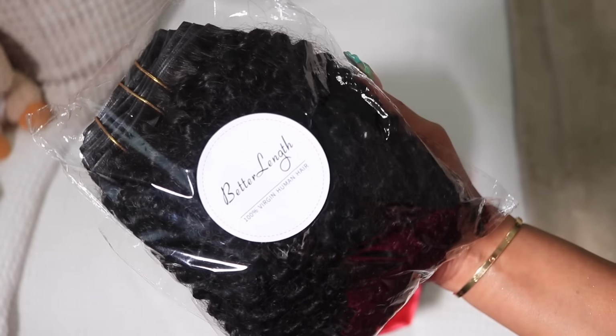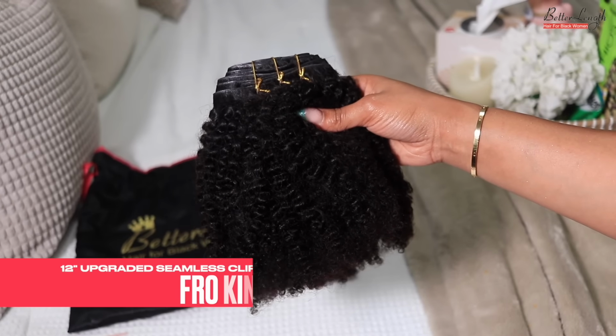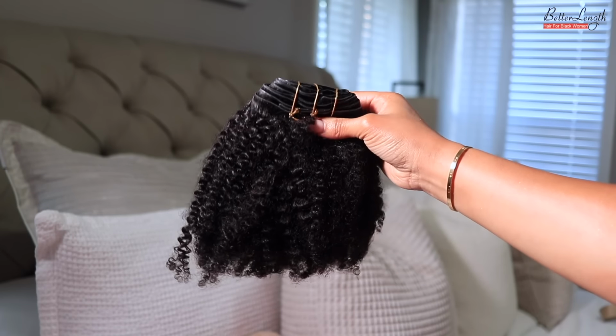Clip-ins that I'll be installing today are the Afro Kinky Curly clip-ins. They're designed especially for 3C to 4A hair. Now, I will be honest, I've never really typed my hair, but looking through the photos on their website, I was like, oh baby, these are the perfect clip-ins for me.